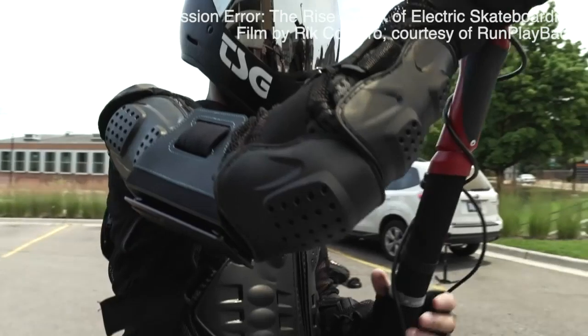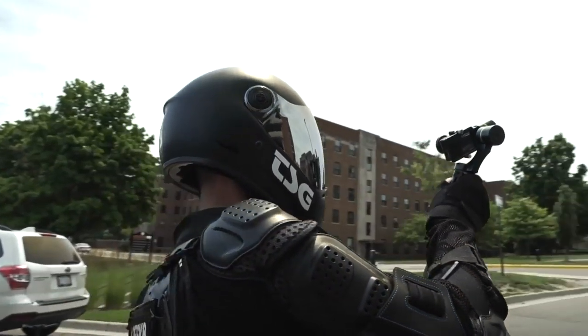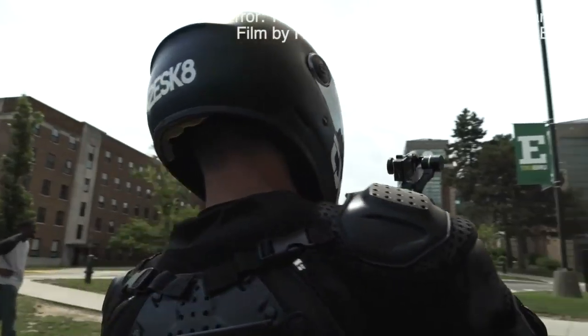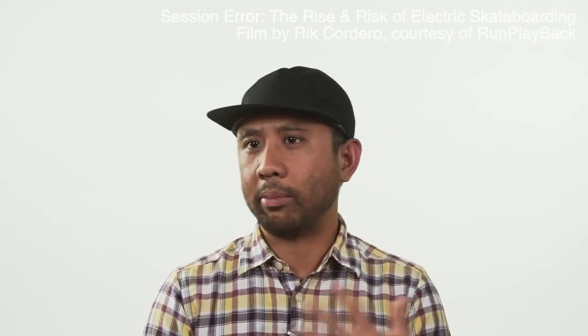Normally when we organize a ride, we bring all the gear, we bring all the safety gear. I always bring some extra stuff. Yeah, this wasn't one of those days. It was right after work and all my gear was at home. I just had my helmet.